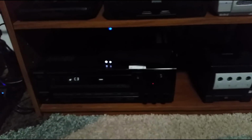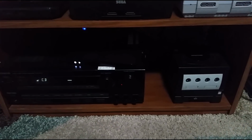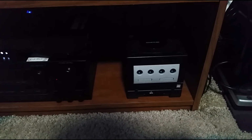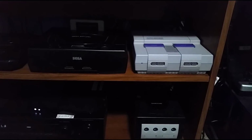Come down here. We have my stereo, very old, probably from the mid-90s, if I had to take a guess. I got it at a thrift store. Works fine for my application here. We got a GameCube with a Game Boy Player, which is really cool, so you can play your Game Boy games on the TV. Super Nintendo. Sega Saturn with a cartridge in it.